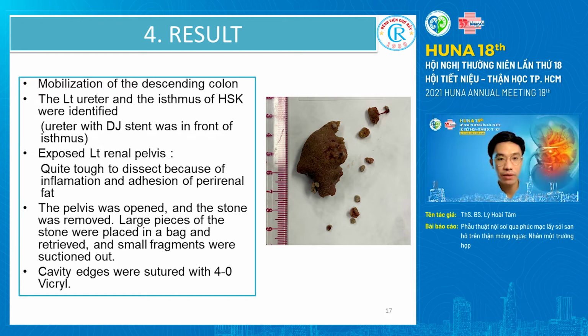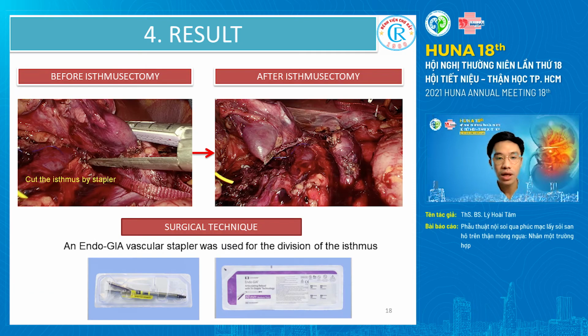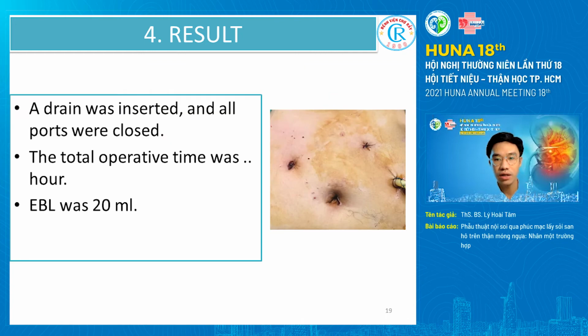Exposing the left renal pelvis is quite tough because of inflammation and adhesion of perirenal fat. The pelvis was opened and the stone was removed. Large pieces of stone were placed in the bag and retrieved. Small fragments were suctioned out. Cavity edges were sutured with 4-0 suture, as shown in this picture. In this picture, we use an endo GIA vascular stapler for the division of the isthmus. As shown in this picture, the isthmus here, and after the cut, it is separated into two parts. A drain was inserted and all ports were closed.